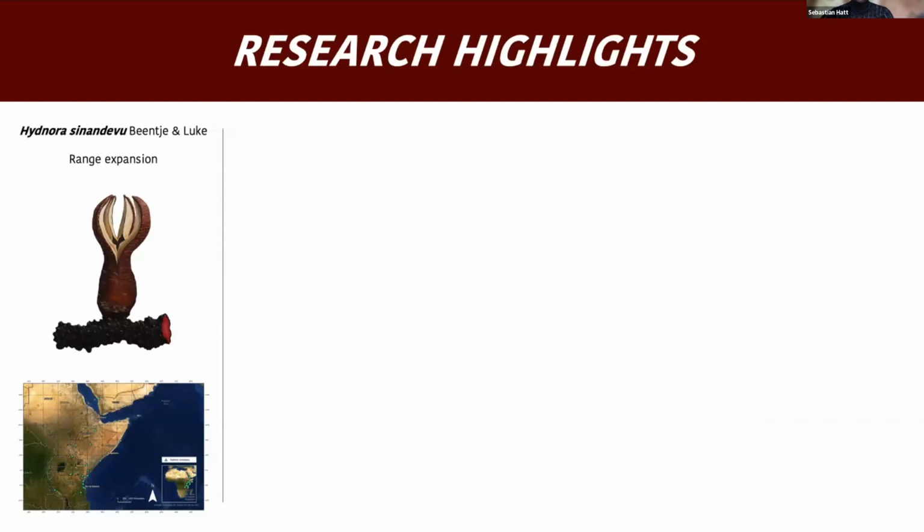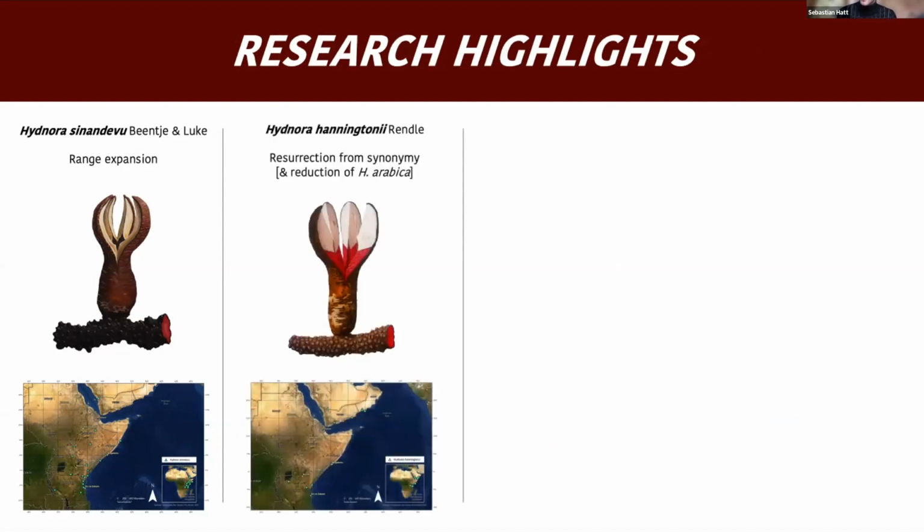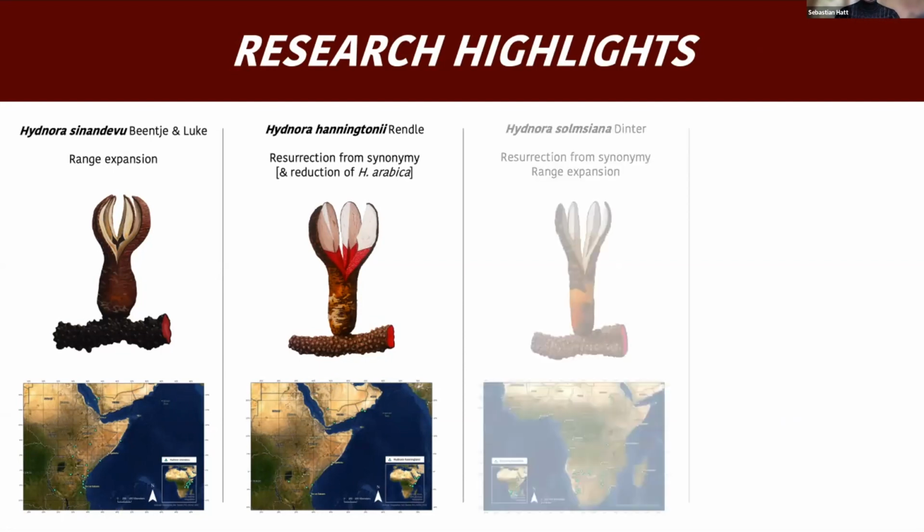So, quickly, some research highlights. Hydnora sinandevu: the known range has been expanded from Kenya and Tanzania to Somalia, Ethiopia, and Saudi Arabia. Hydnora hanningtonii has been resurrected from synonymy, previously lumped in with the widespread Hydnora abyssinica. In addition, the recently described Hydnora arabica has been reduced into Hydnora hanningtonii.